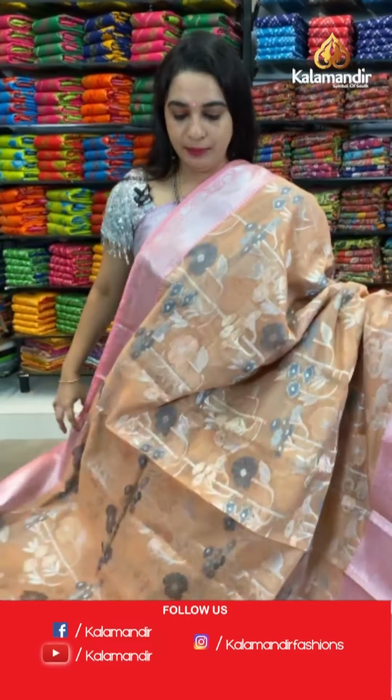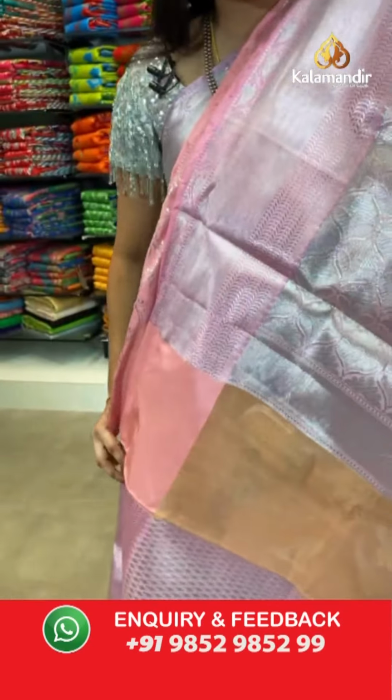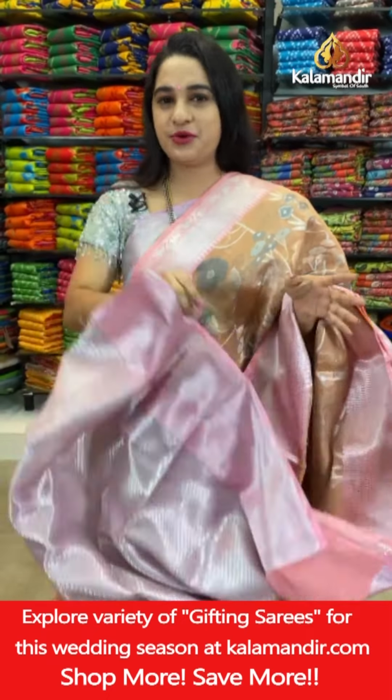Light orange and light baby pink color. All over the body is with the florals, silver zari and thread work along with golden zari. And the border is contrast with zigzag waves and floral weave. This is the pallu contrast with intricate floral brocade. And the sari is paired up with a contrast brocade blouse along with the border.